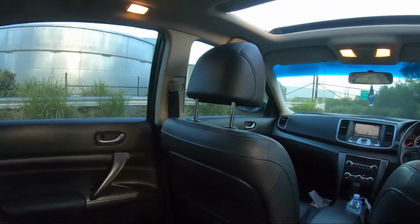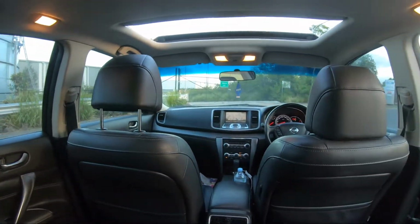Pretty good, I say, but there's so many rattles going around. And this is the view of the cabin from back here. Pretty nice, eh? I would not complain of the view sitting back here in the rear seats. Now, let's go take it for a drive.